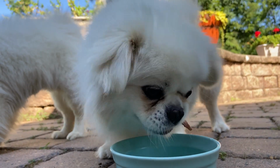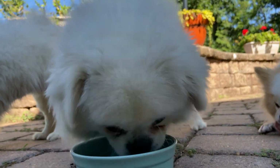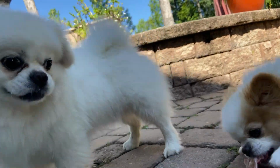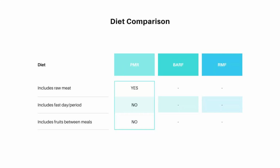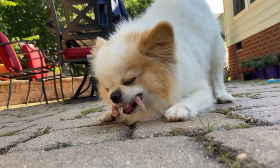So now that we know more about this diet, we can compare it to the 3 main points that we mentioned earlier for a wolf's diet. Does this diet include raw meat? Yes. Fasting period? No, this doesn't include it. And fruits and berries between meals? No, it also doesn't include that. This model is basically fully raw meat, bones, and organs only.